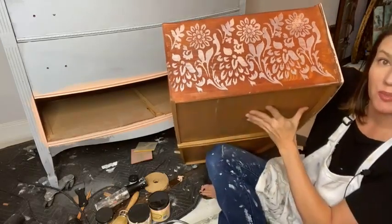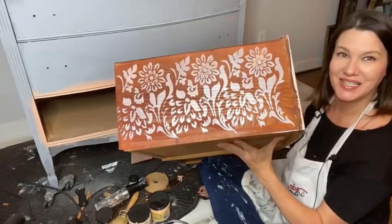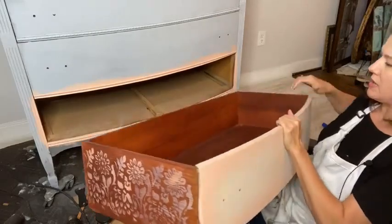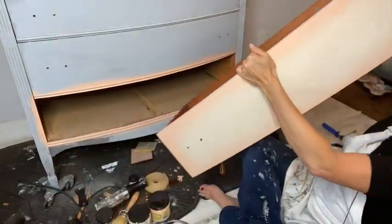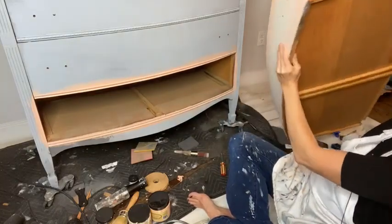Should we do the other side before I put it back in? Because that was pretty easy. Look at that nice little shimmery shine. What a pretty stencil. So nice. It's almost like when you open up a drawer and you have that little surprise, that's a nice little thing to have. A nice little pop of color.